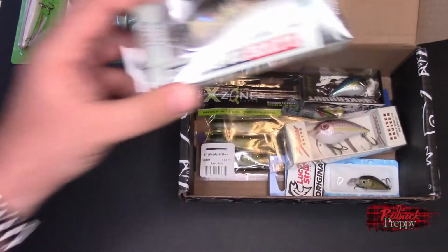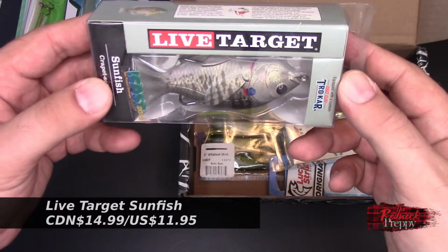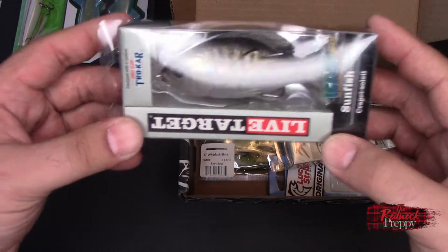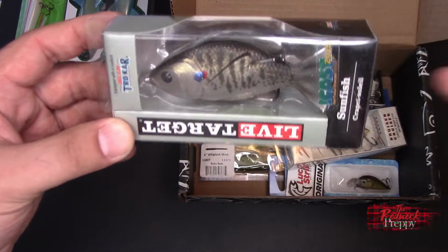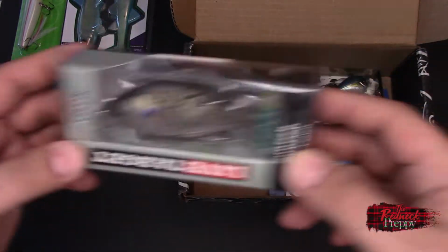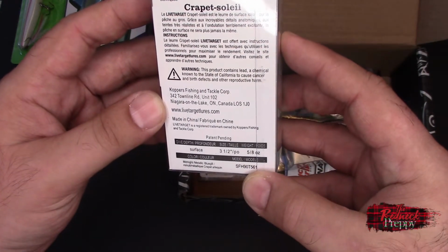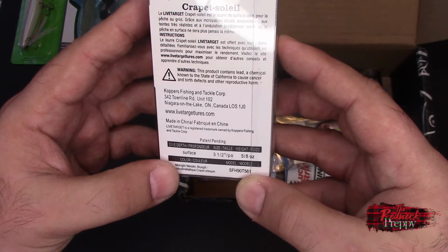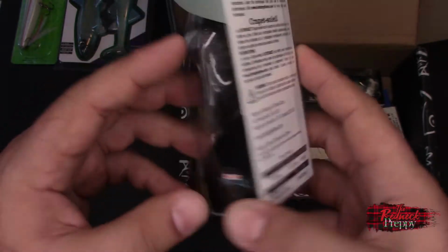What's next? We got ourselves a Live Target lure. The high dollar lure. And this is another topwater lure. What are they, like, spoiling me? Oh, it's a sunfish. Yeah, so it's on its side, because you got the hooks right here, and you just do right on the top of the water. What is this one? 3.5 inches, 5/8 ounce, and it is midnight metallic bluegill. Now, I'm not an expert on bluegill. We don't have them up here, but all right, super.